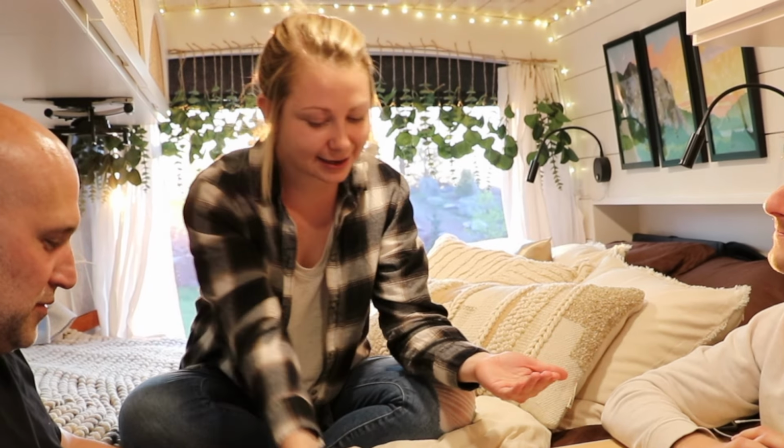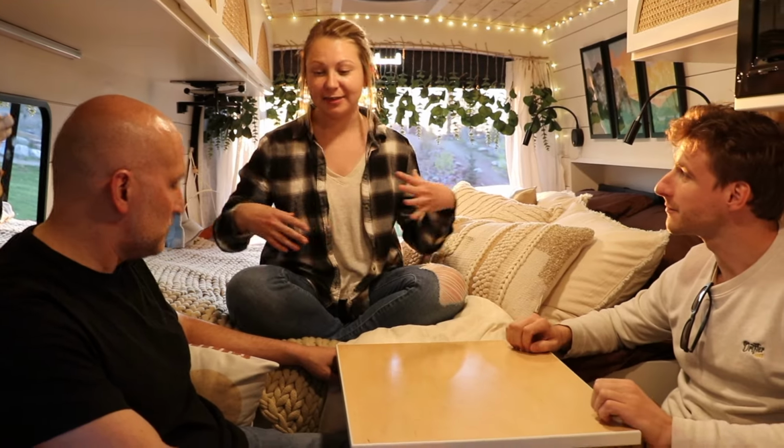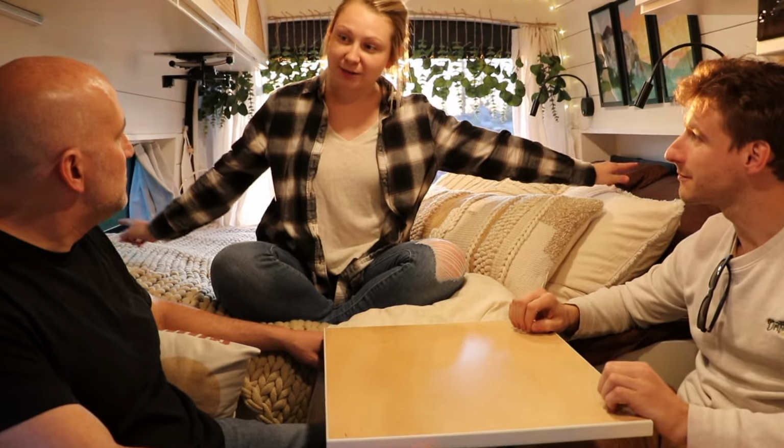And then in between the bench, you have a leaf here that you can extend out to make it into a couch. So basically, if I have someone stay in the van with me that's taller than me, they can have the bed since I got the mattress boxes, and I can sleep there because I'm short enough.